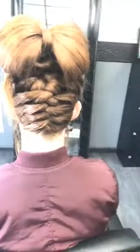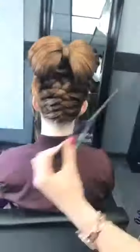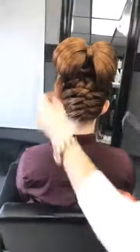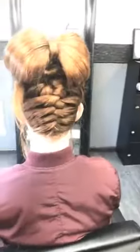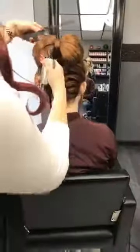And now I'm going to use the Lakme Smooth and Shine, and we're just going to polish all these frizzies. What do you do with this piece? I'm going to take care of it in a second. I'm going to polish that piece too, and I'm going to pin it. You didn't think I was going to leave that there, did you? This is the avant-garde piece. It's our special piece. That signature hair is so good, Dorothy. Love that.